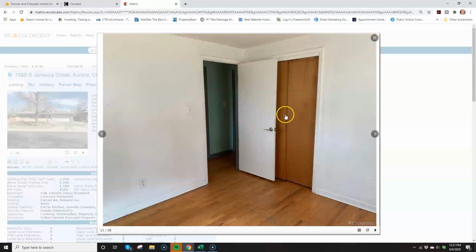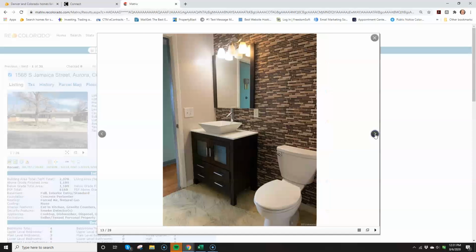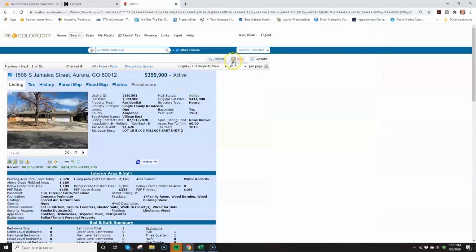We would replace these doors. These are the flat panel doors. We put in the six panel doors. And then, of course, it looks like I would probably leave this, right? So I would definitely be on the higher end of these comps.